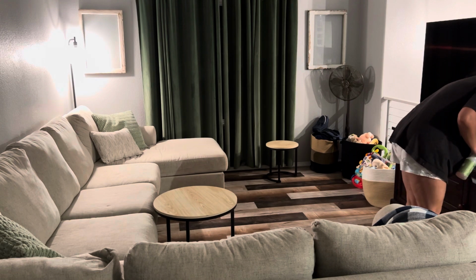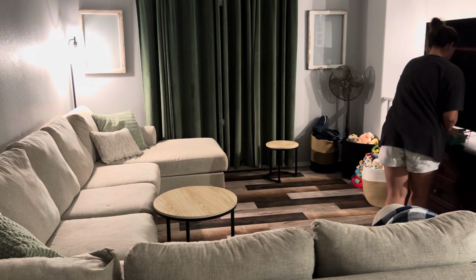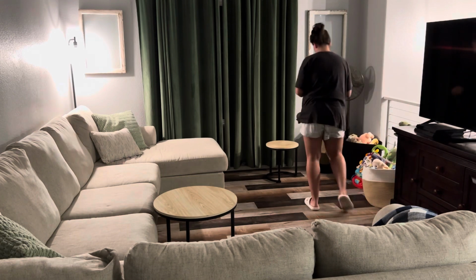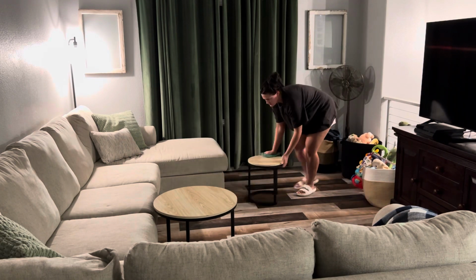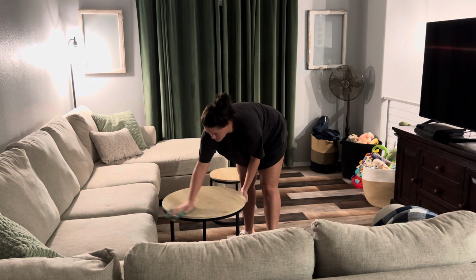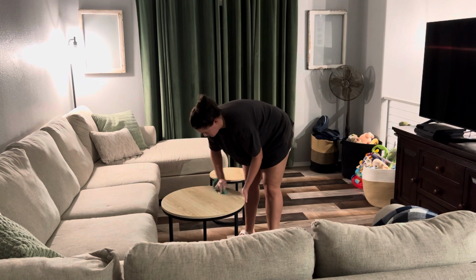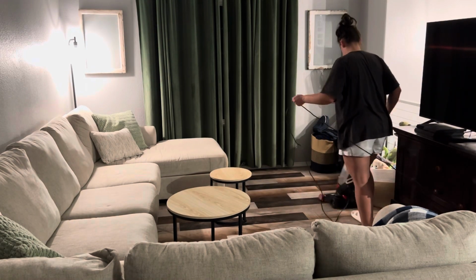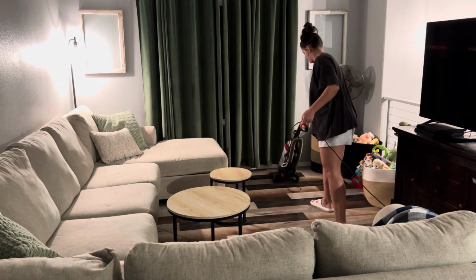About 95% of my kids' toys are in the playroom, but since the living room is right next to the kitchen, I do have 2 baskets of toys up here so that when I'm cooking or whatever, they actually have stuff to do. And I'm just going to pick those up, give the coffee table, TV stand, and all that the good wipe down, and then I'm going to vacuum and mop in here, of course.